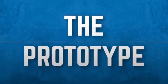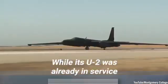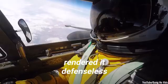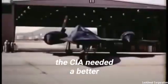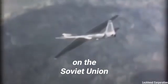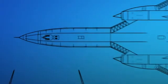aircraft ever built. In 1957, the CIA approached Lockheed Martin about developing an ultra-fast spy plane. While its U-2 was already in service, its relatively slow speed rendered it defenseless against anti-air missiles. Deep in the throes of the Cold War, the CIA needed a better, safer way to gather intelligence on the Soviet Union. Lockheed got right to work, putting Clarence Leonard Kelly Johnson in charge of creating a prototype.